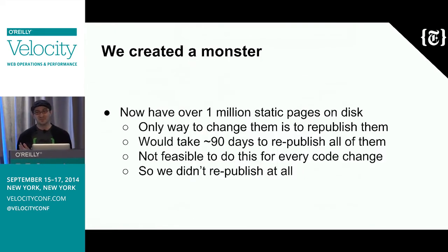But when you scale this up, we had 1 million static pages on disk today. And the only way to change them is to publish them again. And it would take approximately 90 days to republish all of that, all 1 million pages. And that's even putting this process into the background so it doesn't interfere with news as it's happening today.